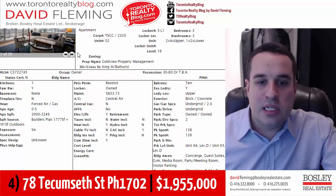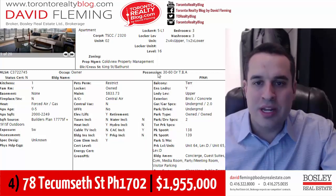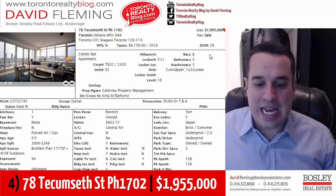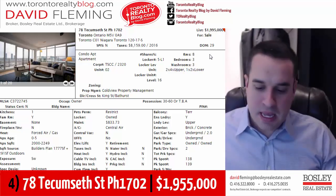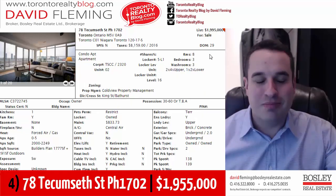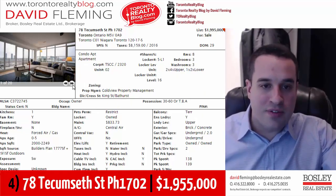Now, this is 1,777 square feet. It's only 291 of outdoor space. Oh, I didn't mention that my listing has 800 square feet. So that 962 includes 800 square feet, which is the most so far. So this is priced at $1,995,000, which is $1,123 a square foot. My price is awesome. So $1,123 a square foot, 291 square feet of outdoor space.